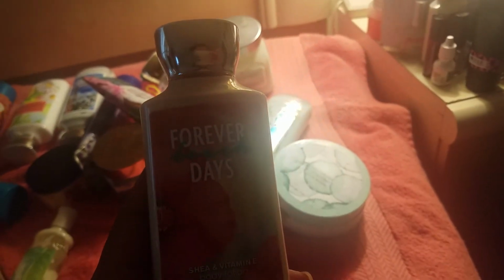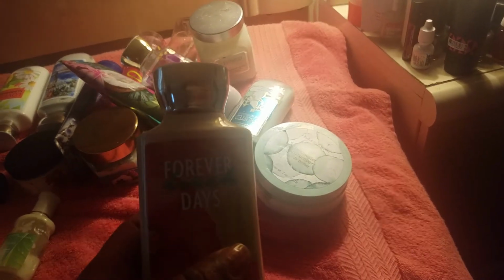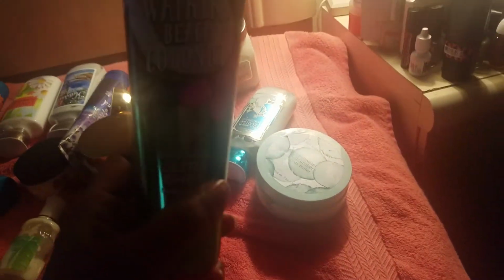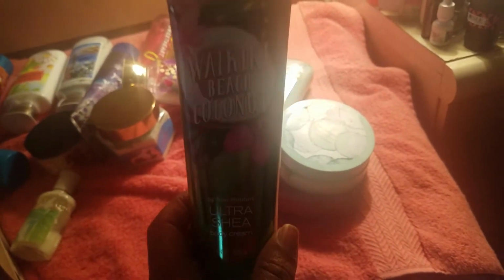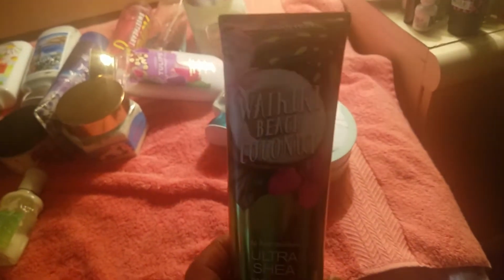This set right here, I don't know for sure if this came out with the Sonoma and the Vineyard Champagne stuff, but I ended up getting the lotion because I liked it and I never did take it back. I haven't really used this, but maybe once if I have, and this is Forever Days, and all that I have in this is the lotion. I have a Waikiki Beach cream. I have never used this one, but it is older. I bought it when it first came out. And I think I do have other pieces to this. The reason I chose the cream over the aloe gel is because the aloe gel will last longer and won't go bad as fast. I do have this in a shower gel, a mist, a scrub, and everything else.